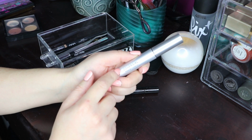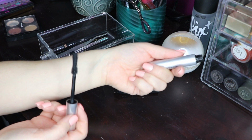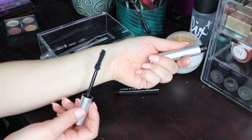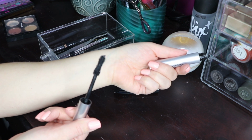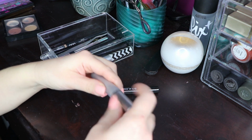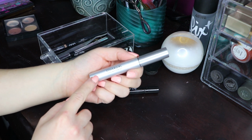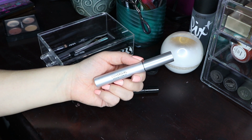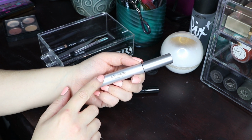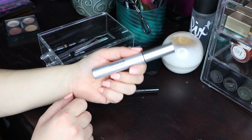So I've been really enjoying this, which was a huge surprise for me because it has one of those hourglass wands, and I don't generally like these because I feel like it's really difficult to get my lashes with this wand, especially the inner corner with such a bulbous tip to it. But actually, I found that it works really well, so I've been really happy about that. I feel like it's lengthening, it's volumizing, the color is perfect. I mean, it's a very dark black, and it's quite a wet mascara too, which is what I really enjoy. So I've really been enjoying the CoverGirl Exhibitionist mascara.